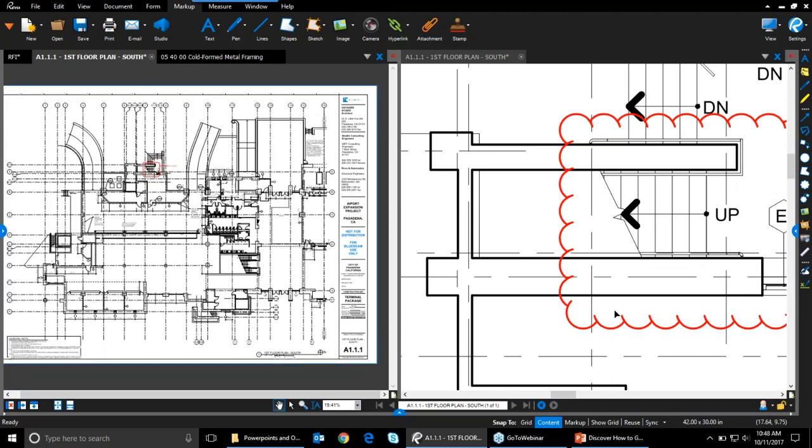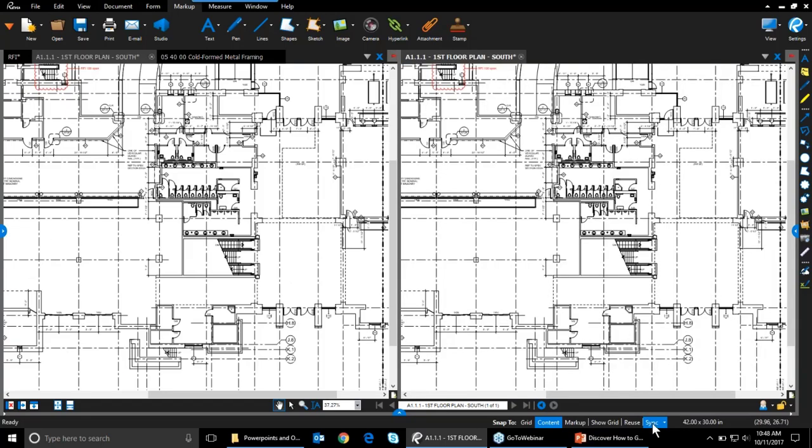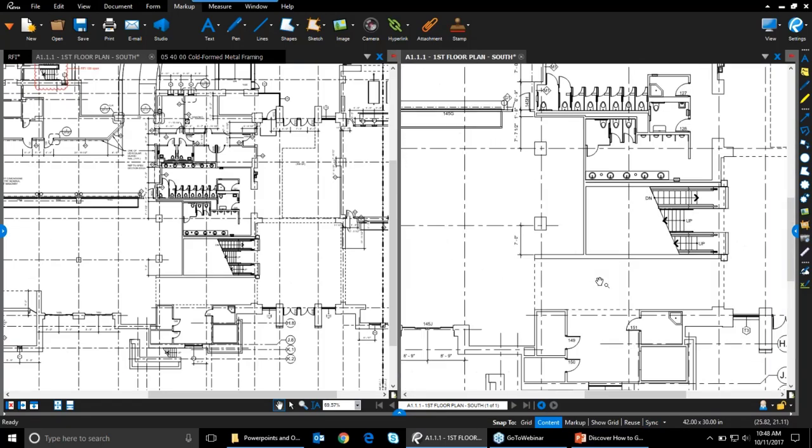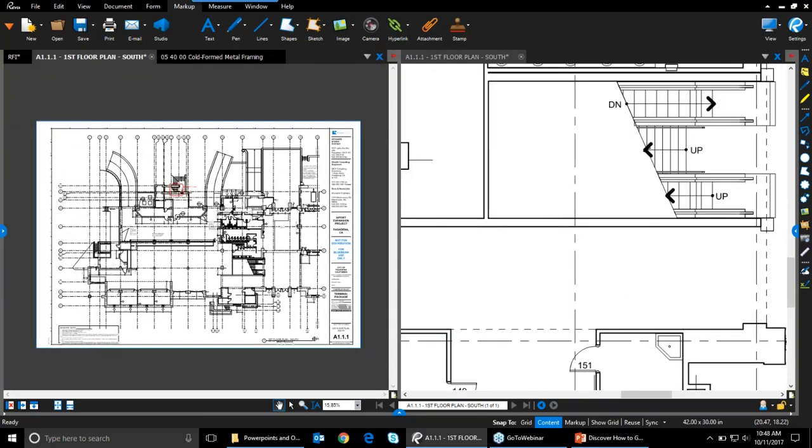So here we go, I've got the two here. If I were to click the sync button, I would be both zoomed out or both zoomed in. If I unclick sync though, I get the freedom to zoom separately on both sides. Okay, so a good question there. Make sure that that sync is turned off. With that, there's a lot of questions. I'll get to those at the end.